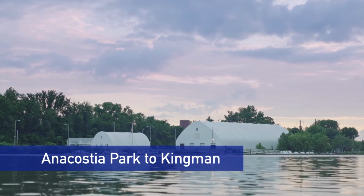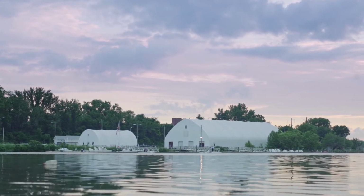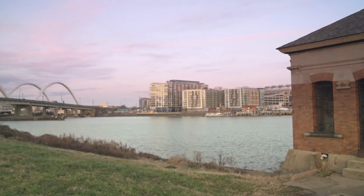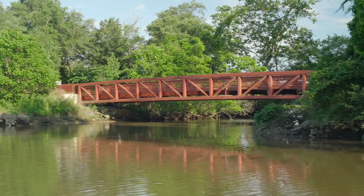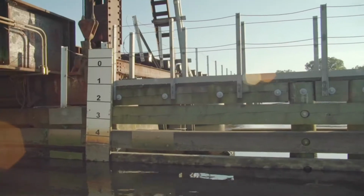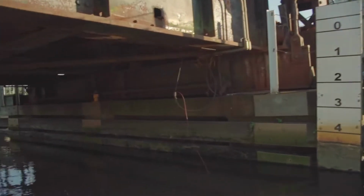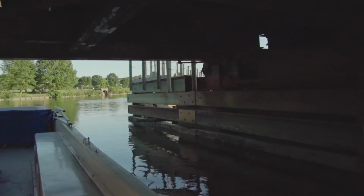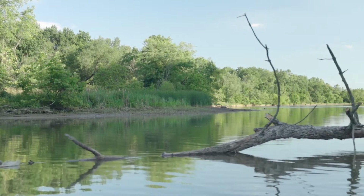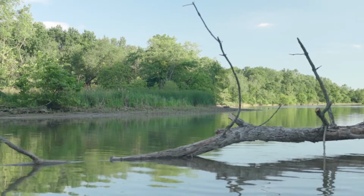As we move upriver, past the 11th Street Bridge, we are nearing the unofficial dividing line between the lower Anacostia and the upper Anacostia. The CSX railroad bridge that crosses the river serves as this dividing line, separating the more developed lower Anacostia from the less developed upper Anacostia, where less of the city can be seen and the river takes on a much more natural setting.